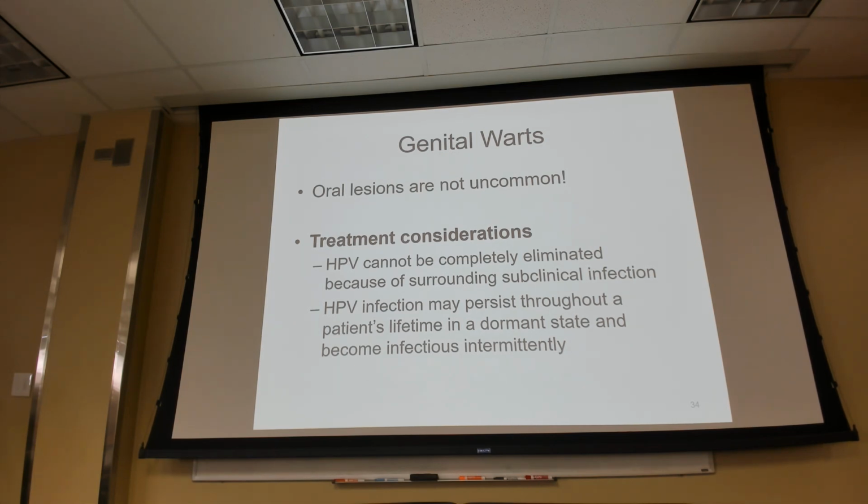Treatment considerations. HPV cannot be completely eliminated because of the surroundings of clinical infection. HPV infection may persist throughout the patient's lifetime. So as we talked about, if it's latent, it's there, it's hiding. If it's subclinical, then it's asymptomatic. Whereas once the patient is coming to see you, then yes, that's because it is symptomatic.